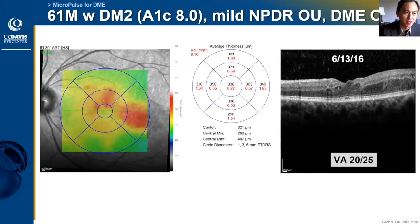So here's a clinical example of some of what I've described. Here's a patient who's got 20/25 vision, some perifoveal edema, not center involving. So again, according to Protocol V, you don't need to do an injection at this point, but we felt like something should be done. So we did MicroPulse laser.